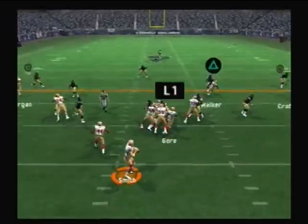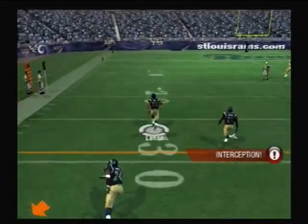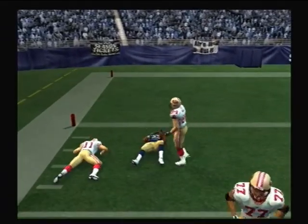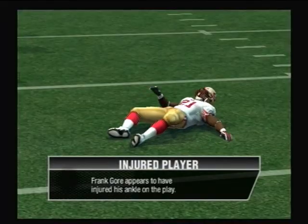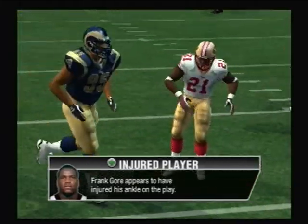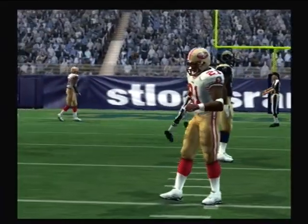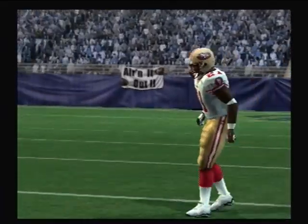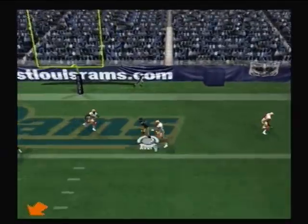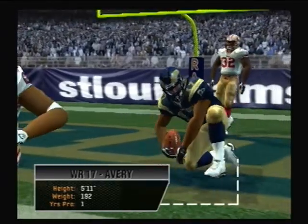They hand it off. Fakes the run. It's intercepted. The 30. The 20. There's no one around. The 10. Well, he seems to be a little shaken up on that play. Back to pass. He's under pressure. Pass is complete. Touchdown, Rams.